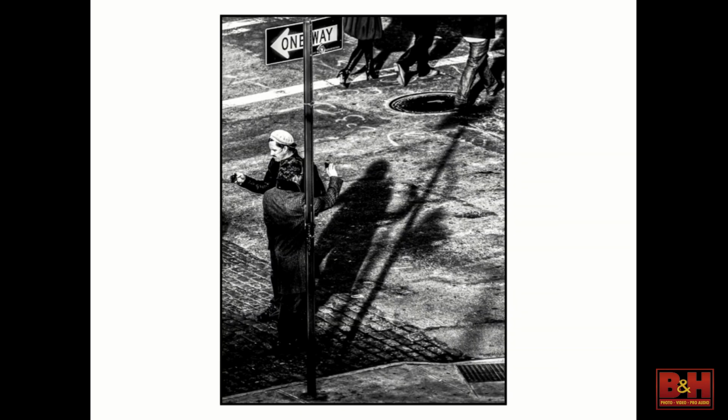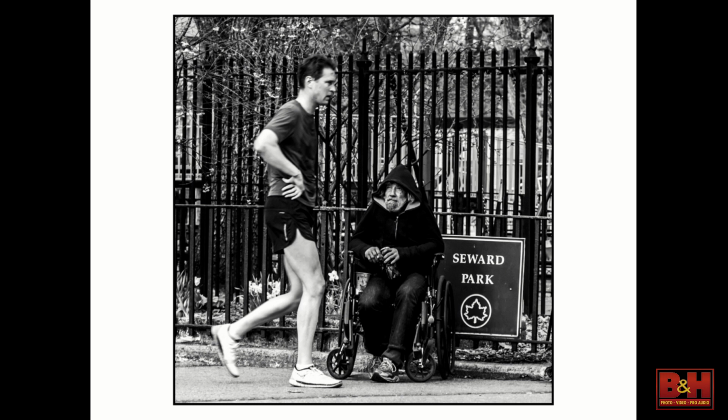I like a lot of pictures with signs in them. I particularly like the one-way sign and how very often most people are really going against whatever that way is. In this particular image, people are actually going both ways, taking their selfies or a picture of whatever it is that they see in front of them. It's a very touching image to me of a man in a wheelchair looking at the wary face of the running man.